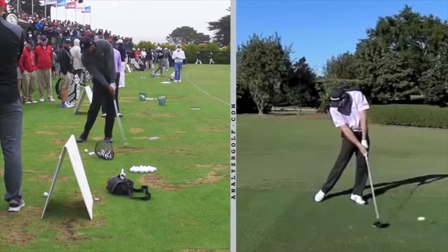I'm first going to look at you in the impact position because it's the most important. Everything the ball does, how far it goes, how high it goes, how much it spins and curves, is a direct response to the laws of physics and motion at the brief moment of impact.